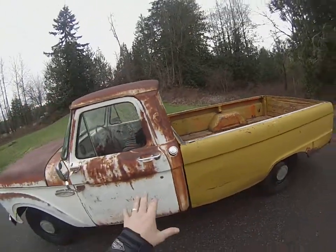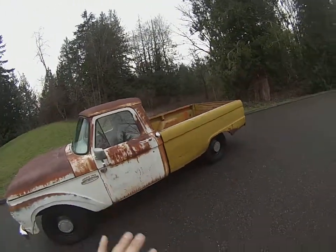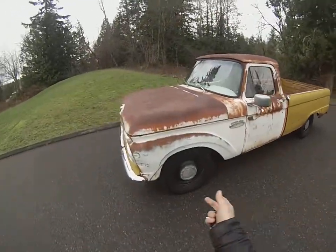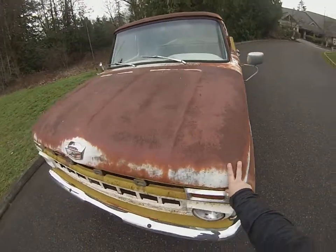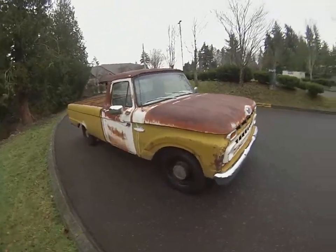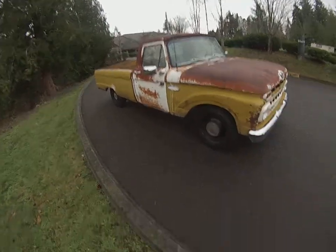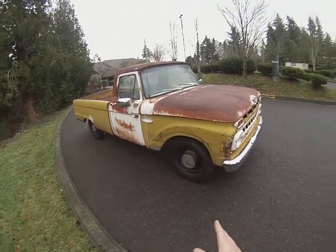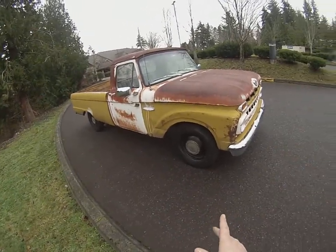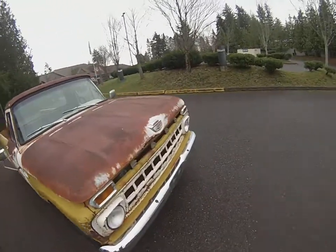It's an original Wimbledon white truck, so the pieces that are original are the cab, doors, driver's side fender, and hood. The grill, the bed, and the passenger side fender have been swapped out with more of a mustard colored truck at some point. But it's killer to see that this truck still has its original, hard to find 16-inch wheels with the original hubcaps on there.